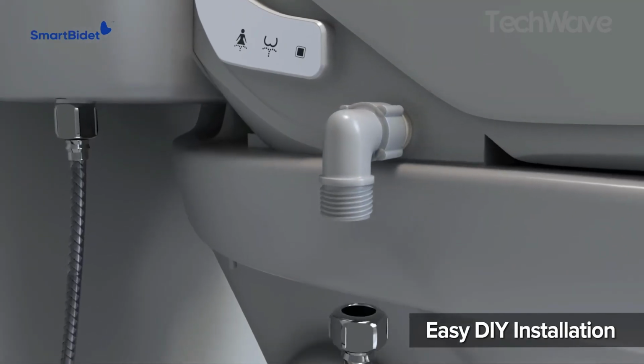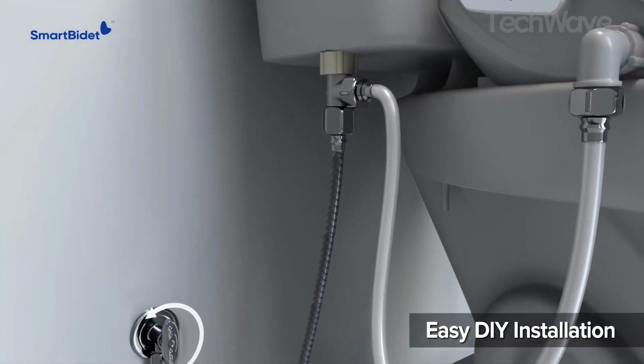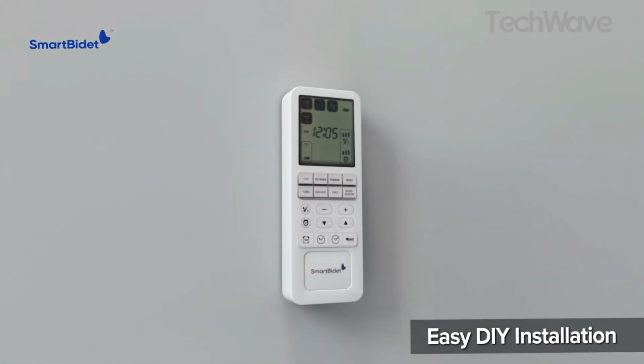Beyond comfort, embrace an eco-friendly lifestyle. Reduce reliance on paper and save electricity with the one-touch energy-saving mode on the remote. The installation is straightforward, blending seamlessly into your bathroom.